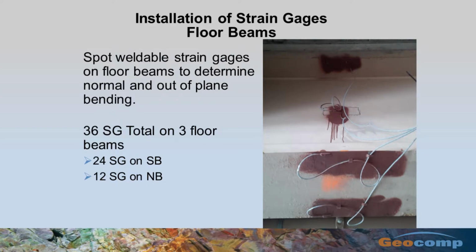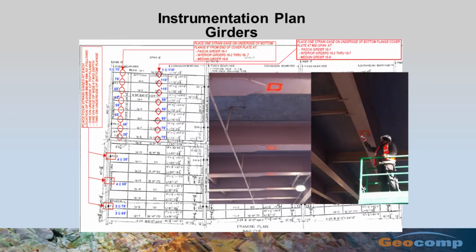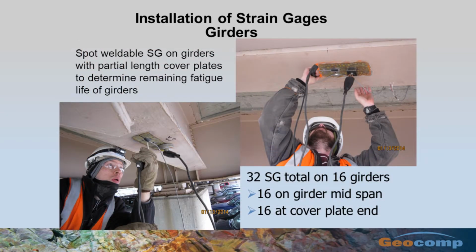Spot weldable strain gauges. In all cases, as a steel structure, we use spot weldable strain gauges. In all cases, we used 36 total on the 3 floor beams. You can see some of the installation, the cross sections across all the stringer beams, close to the ends where the splice plates were, typical application.